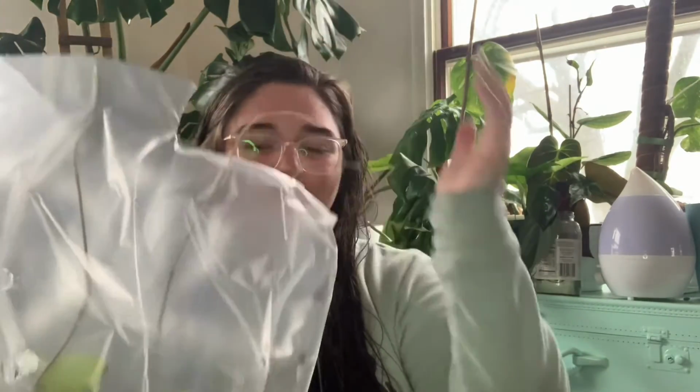Okay, and here's the other one. This is another Hoya. And this one I kind of just got because I was like, why not? Right? Tendrils. Yeah, I'm like, it's my birthday. I can order plants if I want. I'll just get another one. You know, doesn't take much to convince me to buy plants.